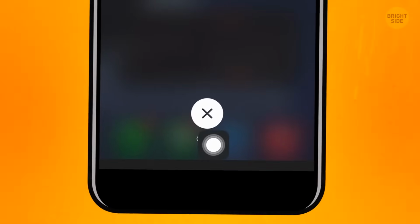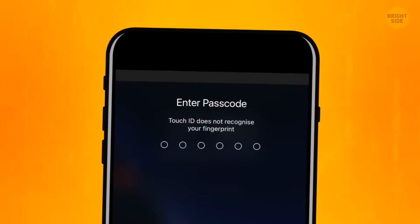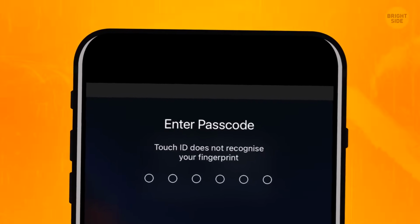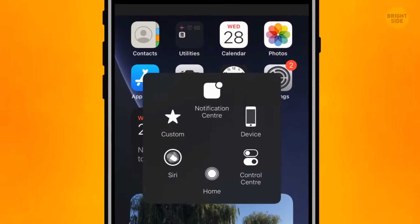You'll see the power off bar. Press the Assistive Touch and hold the Home button. The RAM's refreshed now. If you see the Enter Pass notification after you did it, it means you did it all right. Assistive Touch can also help you set new functions to simple taps.